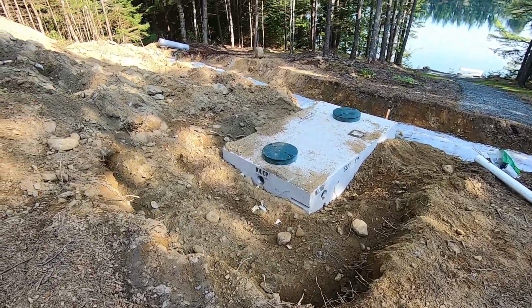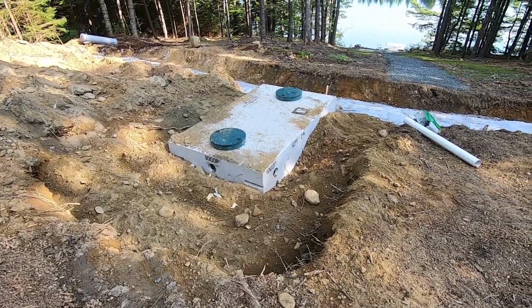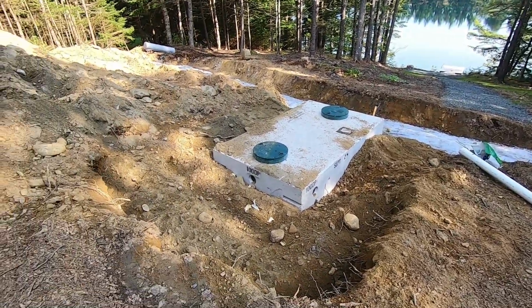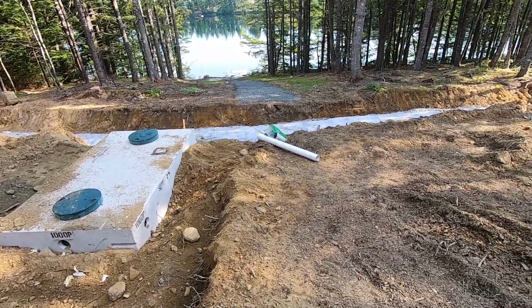Just got to figure out where exactly on this property he's going to put his house, because that will determine which port I use. But yeah, we're just natural soil now going back in here, and then some seed on top, shape it all up, and that's all she wrote.